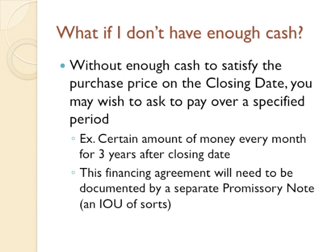What if I don't have enough cash? Without enough cash to satisfy the purchase price on the closing date, you may wish to ask to pay over a specified period. For example, a certain amount of money every month for 3 years after the closing date. This financing agreement will need to be documented by a separate promissory note.